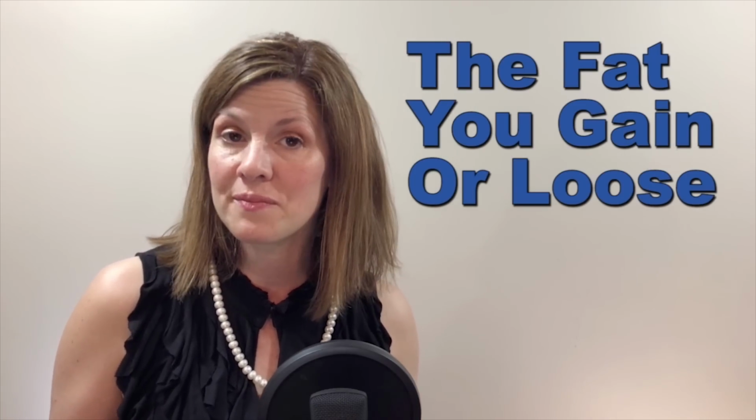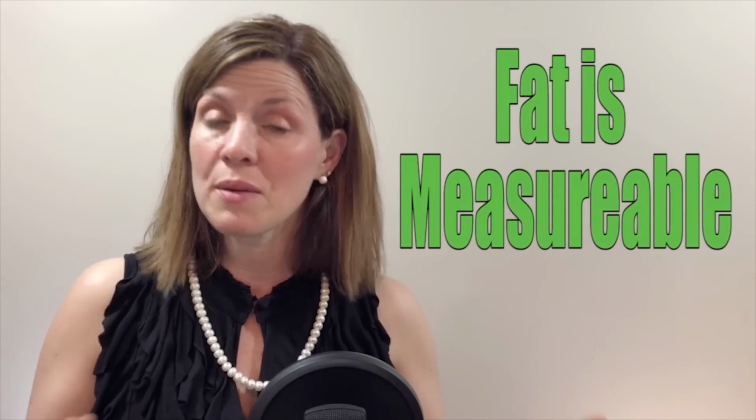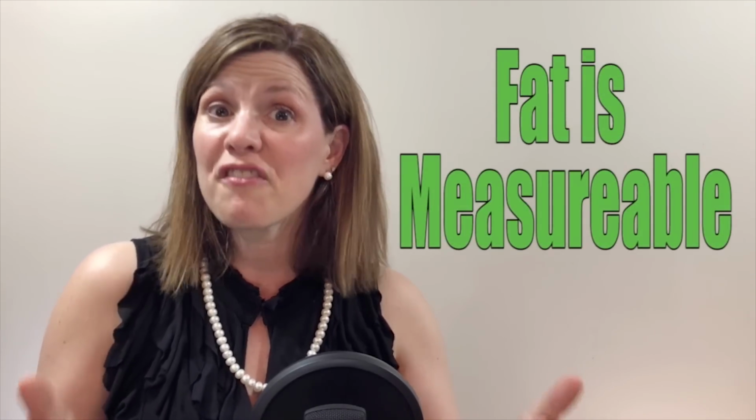Let's begin with the fat you gain or lose. This is absolutely measurable. It is very easy for me as a physician to measure the weight in fat on a patient today and have them come back in 6 or 12 weeks and then remeasure the weight in fat that they have then. Subtract the 2, and we can tell you the difference between the fat you have today and the fat that you've lost. Is it more or is it less?